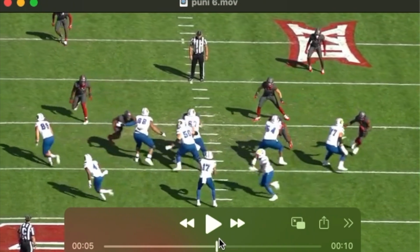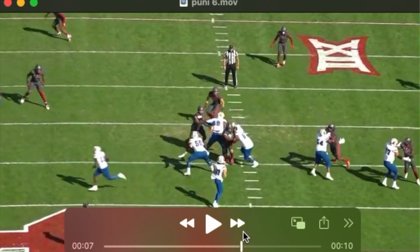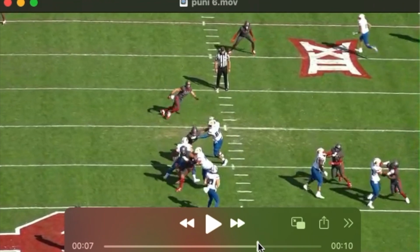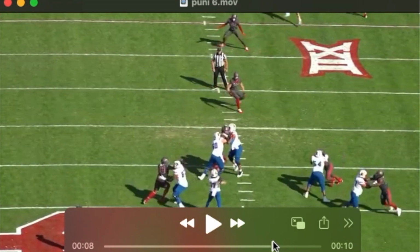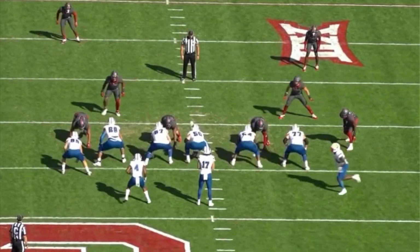Kansas pulling the center. You see that grip strength here as the defender kind of slides off the block. He doesn't panic, rides him past the quarterback. As far as his stance, he is a bit high and too straight up. That does explain how the defender slips off of him.